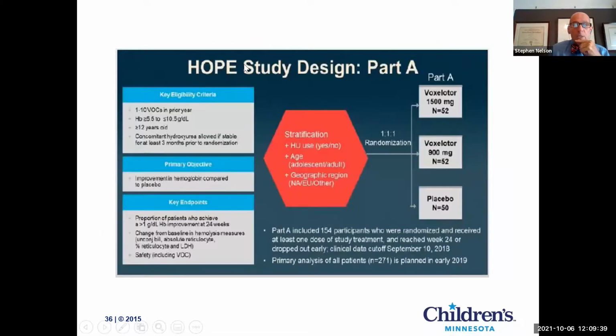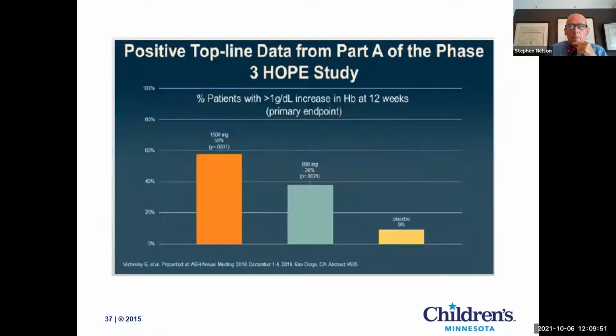The HOPE study was published in the New England Journal of Medicine, which led to the FDA approval a couple of years ago. And you can see the higher dose versus medium dose versus, again, placebo, a sugar pill. Patients on the higher dose had a significant increase in their hemoglobin. More than half of the patients had an increase in hemoglobin of at least 1 point. About a third of patients had a hemoglobin increase over 2 grams.